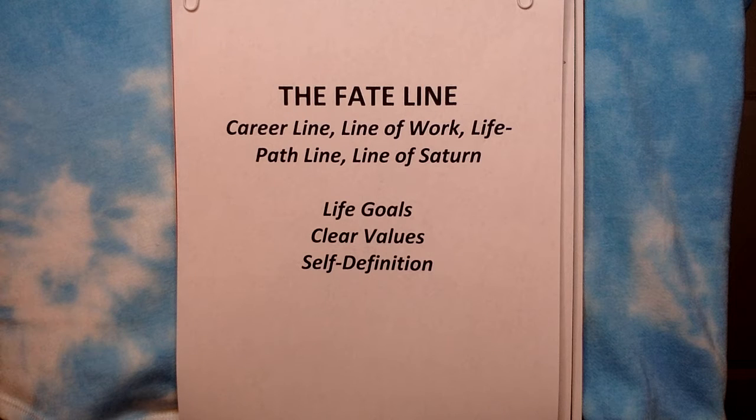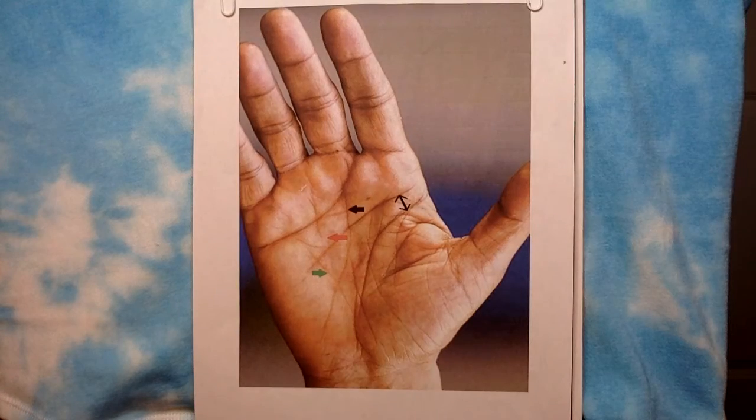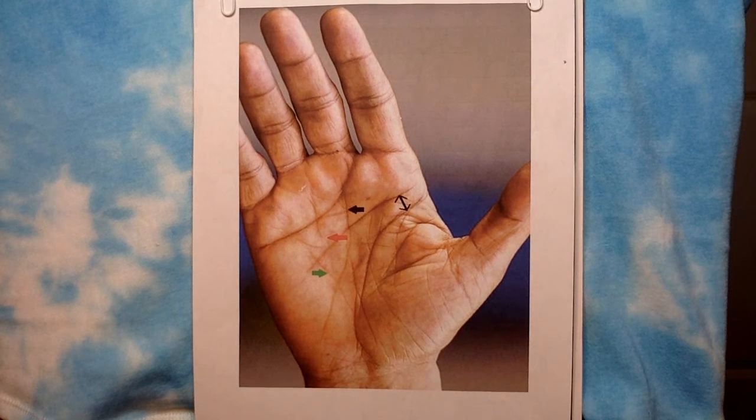When the line is strong and clear, it shows a clear sense of life goals and values and a strong character. So that's what we're focusing on today. The strong line. When it says strong, you can see it. It doesn't come in broken parts. It's just a straight line. And that means the person really knows what they want to do in life.